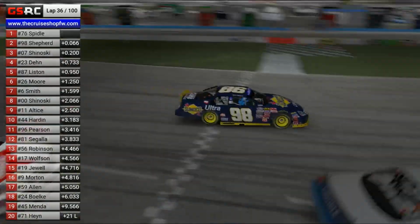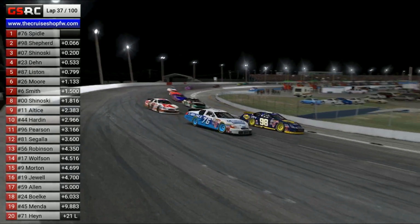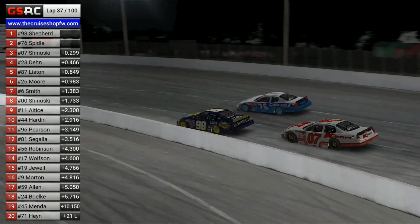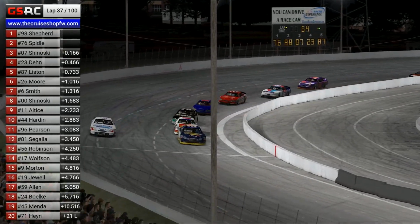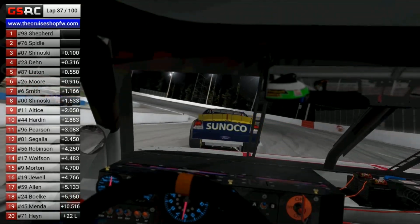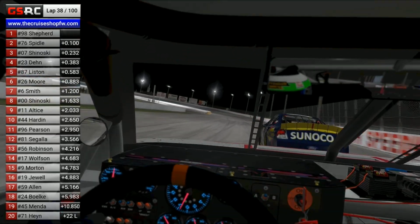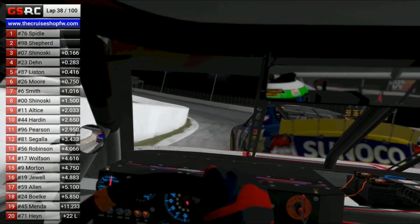And we'll head back towards the front of the field. J.R. Shepherd now going to work on Brad Speidel. JR has that inside line, 13 degrees of banking, but it kind of starts late here at Myrtle Beach. But J.R. Shepherd is just so good on these types of tracks. And Tim Shinosky is right up on the back bumper at JR. Yeah, and Shinosky's going to battle with Shepherd as much as he can tonight. As this is, like you've touched on many times.